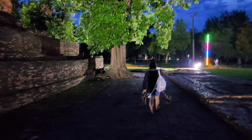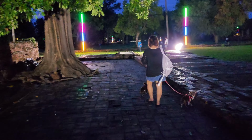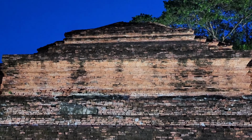Our doggies actually enjoyed exploring the temple just like we did. Look at them go. I got excited when I saw this pedestal. I thought there was going to be a plaque with some dates on it, but no.